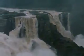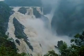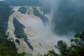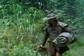In all the years I've lived in North Queensland, I've never seen the Barron Falls look so good. Mind you, it takes an awful lot of rain to make them flow like this. All this rain makes things pretty uncomfortable in the bush.